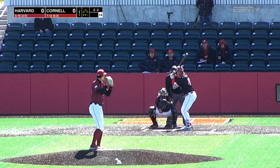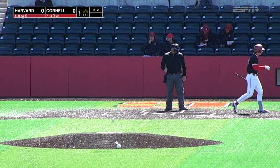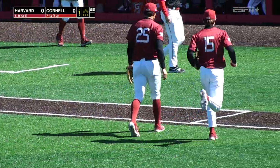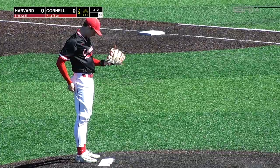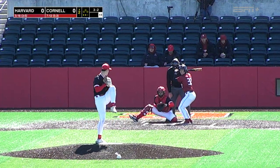Here's the 2-2 from Colin Fang. Wall swings and misses. That's two big strikeouts for Fang. And he goes 1-2-3 in the bottom of the first inning. Off the plate. Never know if you can just influence the umpire a little bit. Yeah. It was a pretty good pitch.